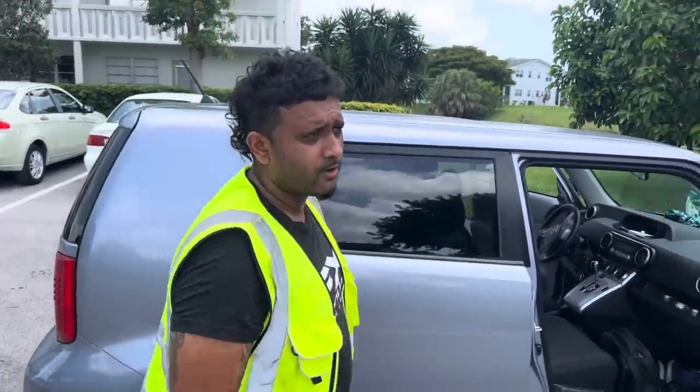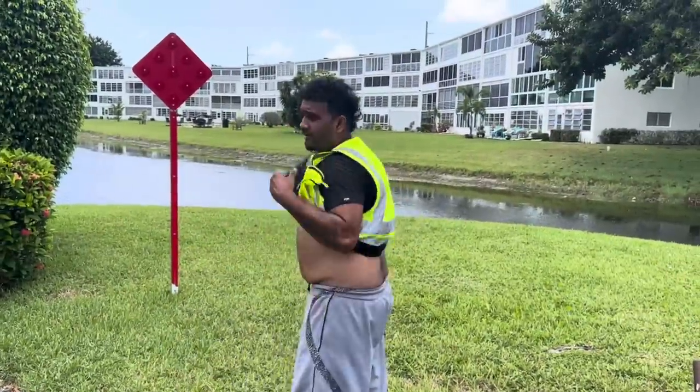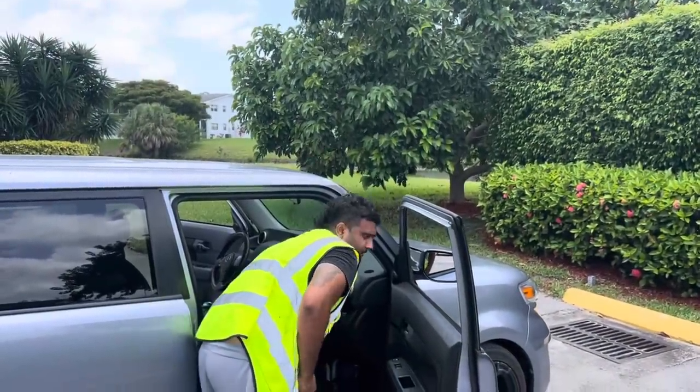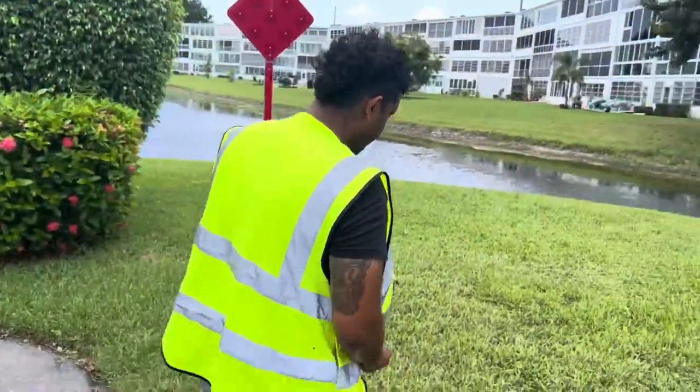All right, let's reload. We have two more alphas being territorial over there. We need to take those puppies out. It's a direct threat to the people out here in this condo. They want them all gone, guys. So that's why they hire us out here. We come out here, bada bing, bada boom, put them in the bag.